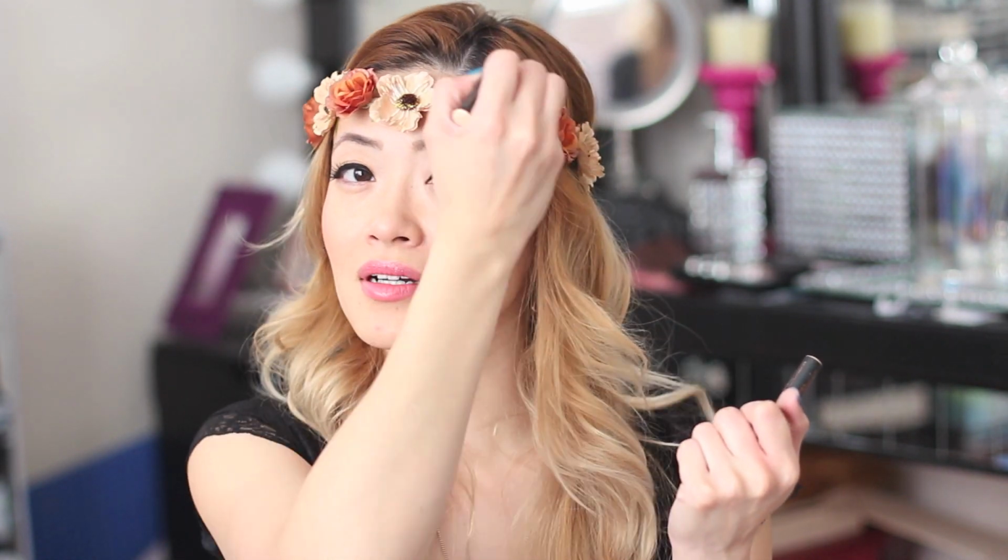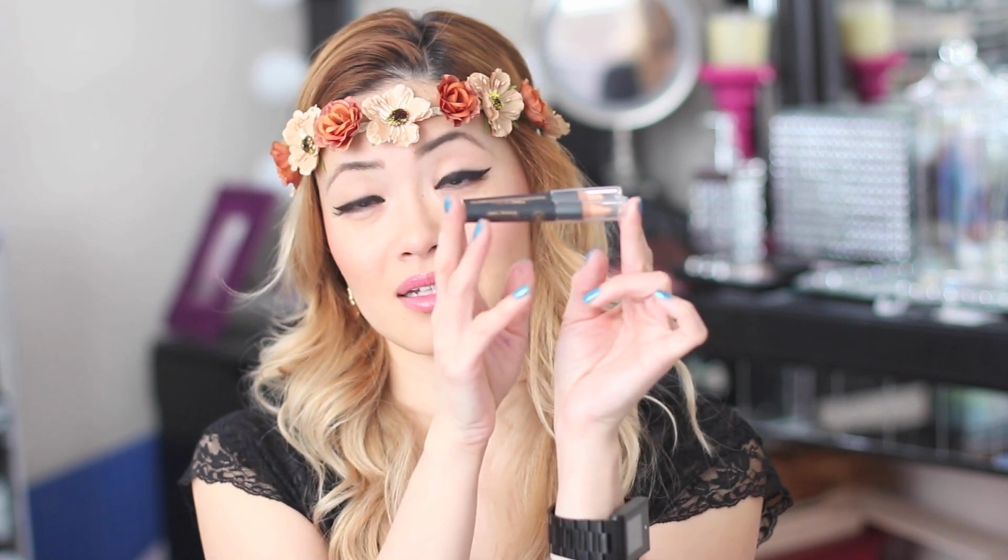It's like a skin color. You just wipe, and draw. So maybe if you have a blemish or something while you're at it, you could just cover and conceal it too. But this is great because it does not crease, and it's really easy to apply. The only thing is it's really short. This is the whole thing. So I like it. You guys should definitely check these out.